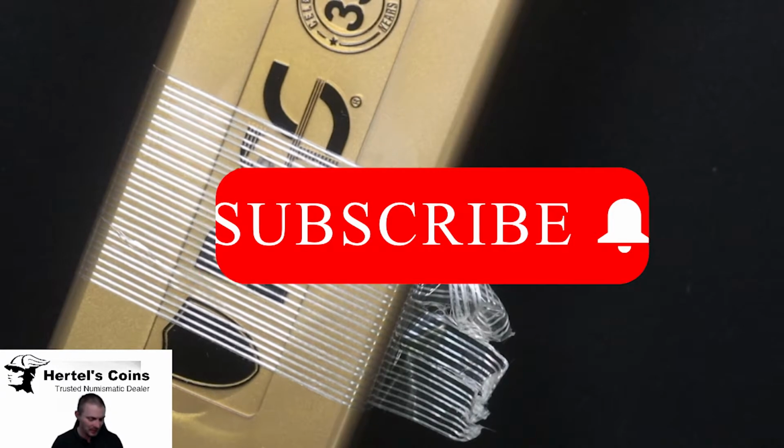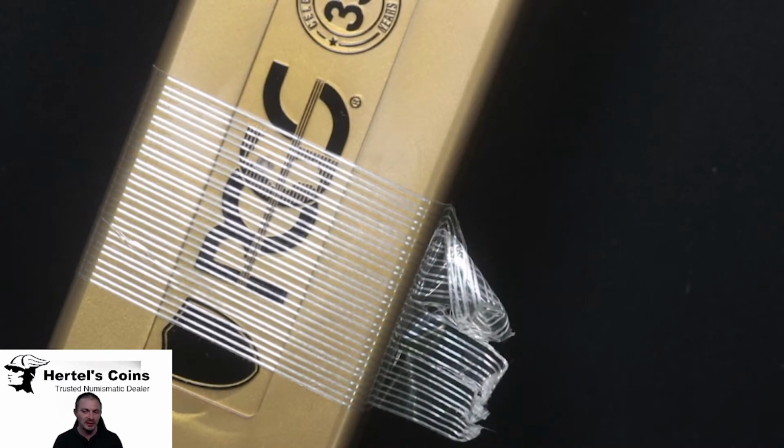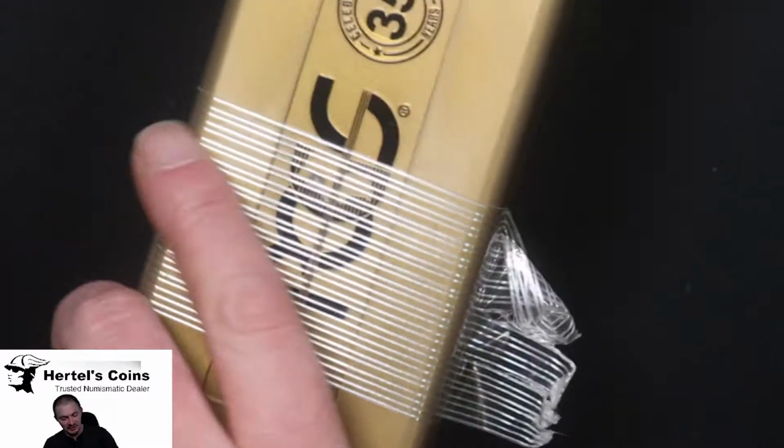This submission here, I think, is a bunch of large cents that we sent in. 1700s all the way up to the 1800s large cents. So hopefully we get some good grades out of this, and let's take a look.